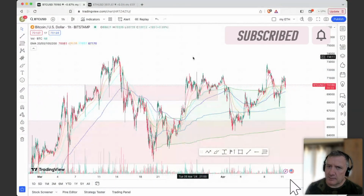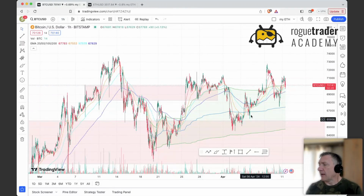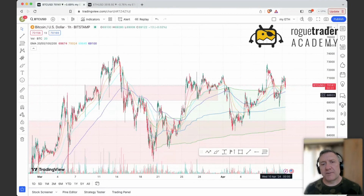All right, here you can see the Bitcoin chart. This is a 1 hour chart. Now, yesterday, this area right here where I'm circling in, this was just before the CPI print came out. The Consumer Price Index came out yesterday, a little bit hot.